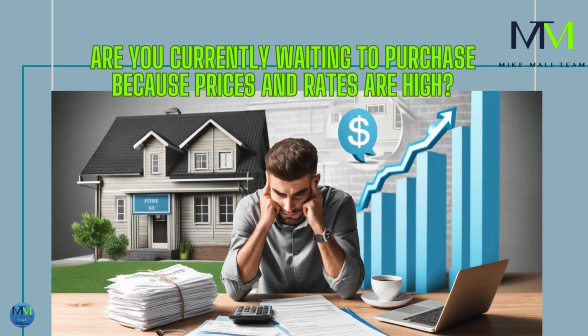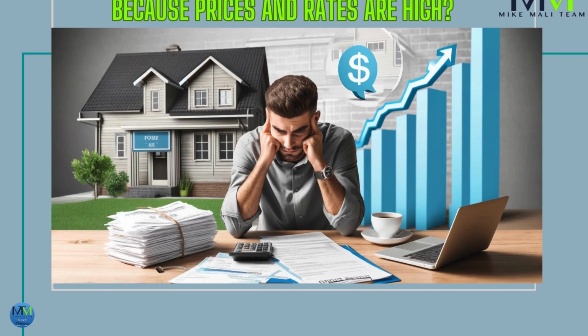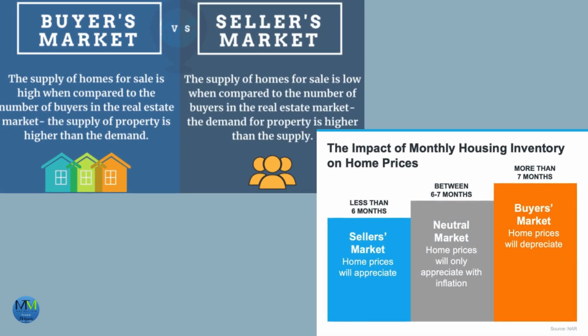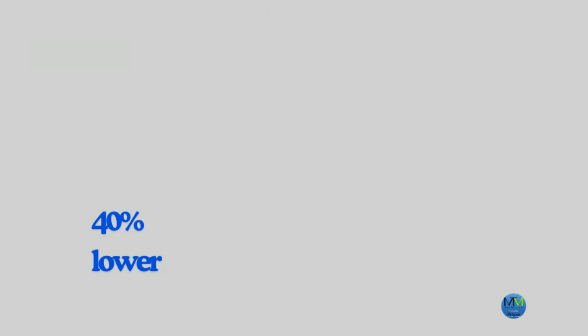Many people are on the sideline renting versus buying because of today's environment with rising prices, insurance costs, and interest rates. So currently, we're entering a buyer's market with less demand. However, it's not price that prevents a typical buyer from moving forward, it's the payments that accompany it. And it's clear that interest rates have the greatest effect on mortgage payments. When looking at a $575,000 mortgage, there's a 40% difference in payment between 4% and 7%.